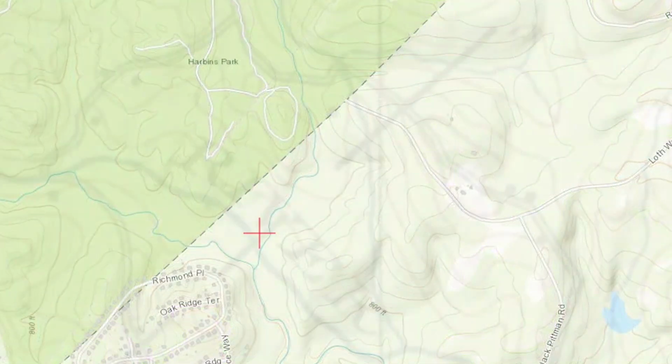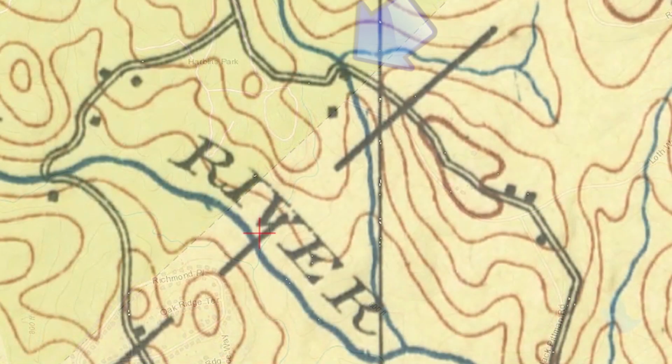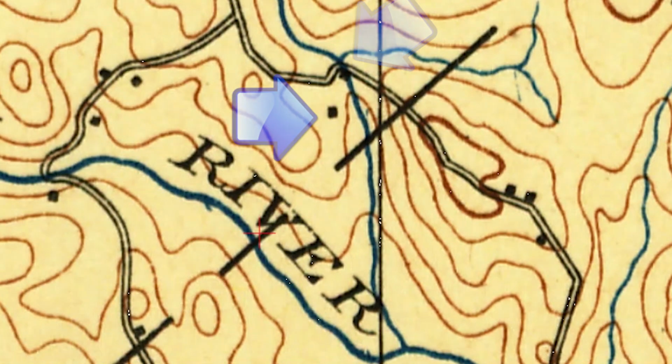Lastly, let's look at the 1895 Monroe quad. You can see Wages Road crossing and the building nearby for the miller. I had to move the red cross because the maps don't always match up. Here are a few more scenes from the area.